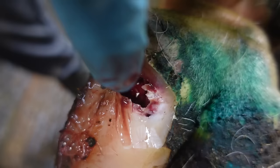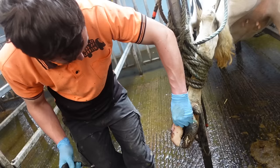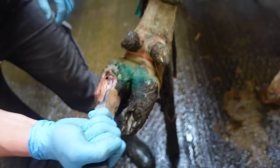I think the antibiotics have worked. Yeah. Well, those antibiotics would have stopped this infection from going any further. So it was definitely the right thing to do. It would have been a lot worse without. The question is how far it goes down here. I can get my finger right in.